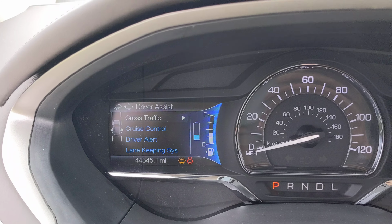So again, if you're looking for a fantastic vehicle at a fantastic price, you need to check out this Lincoln. It's a 2017 Lincoln certified pre-owned Black Label MKZ with a fantastic unique color. You are going to love it, I love it. If I needed a vehicle right now, this probably would be on the top pick of my choices of vehicles out there.